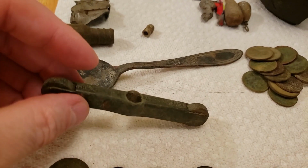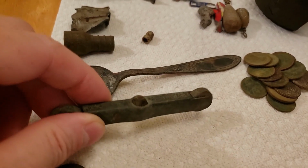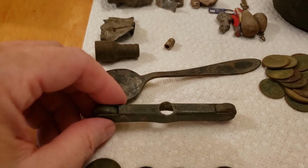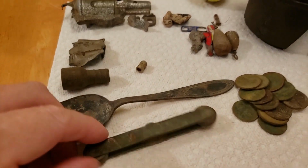This looks like so many different things. It almost looks like it may be an old rocker for a valve train in a car, but I think it's one, too long, and two, I don't think these ends are correct.